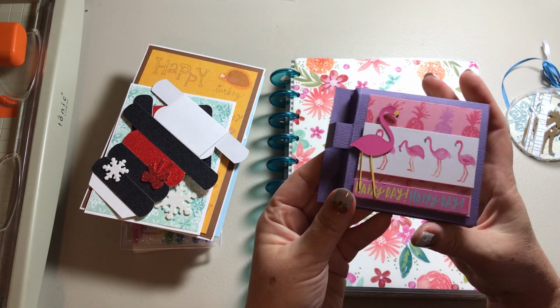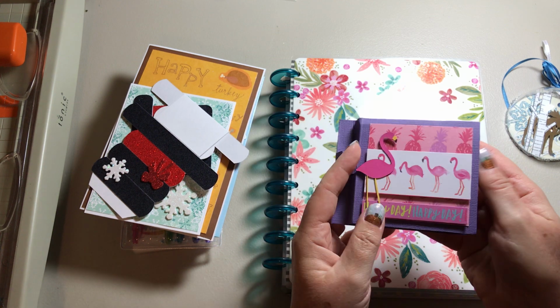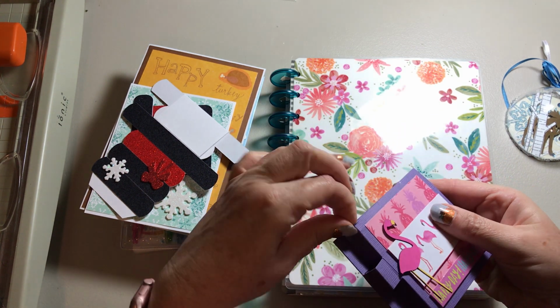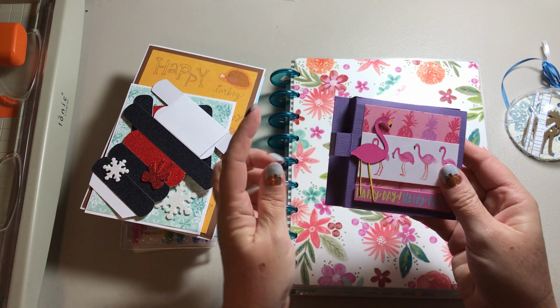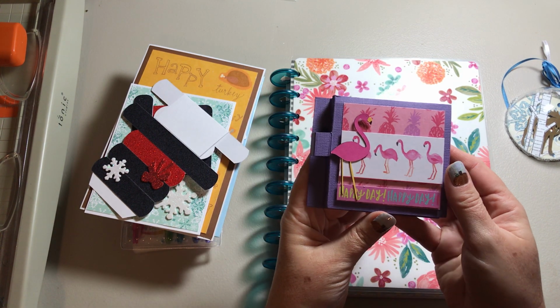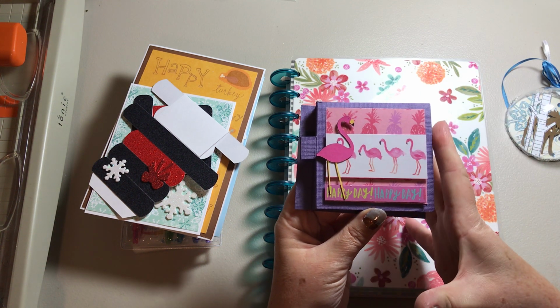And she also gave me this little Post-it note holder that was inspired by May. I may have crushed it a little bit in my packing. I apologize. We just have to get some little pens for them. Neither one of us has been able to find pens. But anyway, this is adorable.